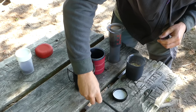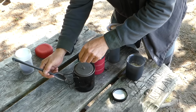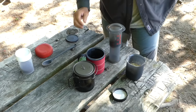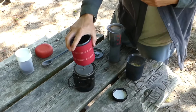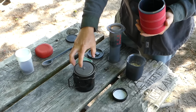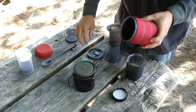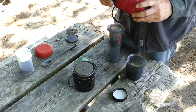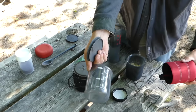So I've been using this Toaks 750ml titanium pot. And it's great because this mug fits right in here, or the Toaks Twig stove nests in there as well. It's super light. This is a really light mug. I really love this GSI mug more and more lately. I brought it on my last trip and it's just great. It also serves as a measuring cup.